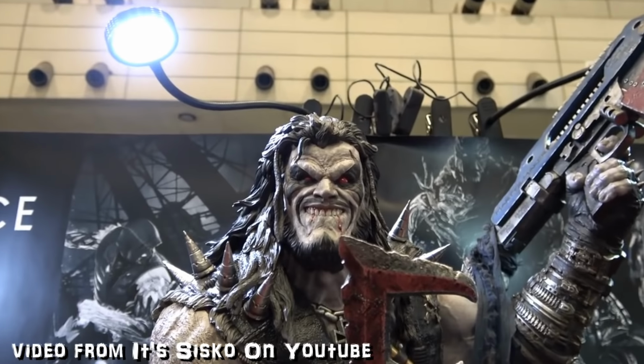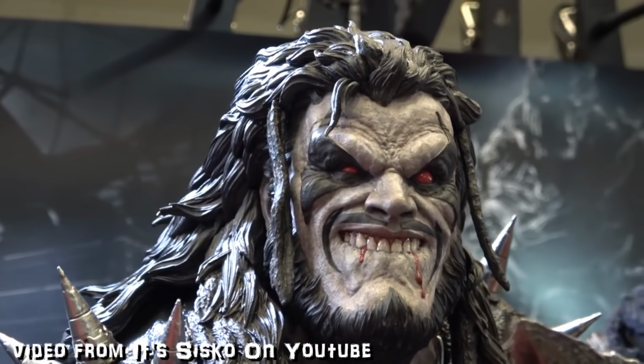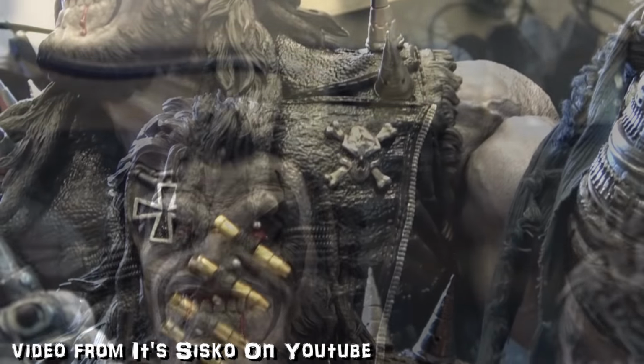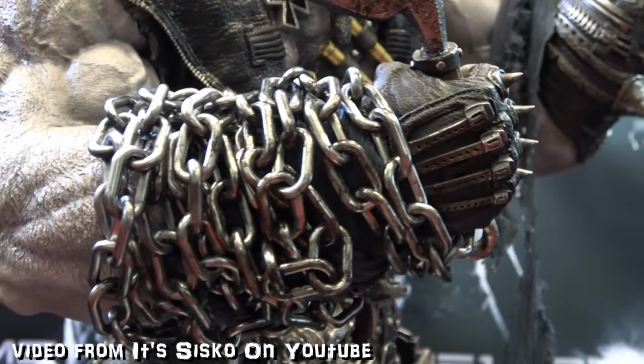So I want to start out with one of my favorite pieces, probably my favorite piece of the entire event, and that is the 1/3 scale Lobo. Now, I'm going to be honest here again, I don't know a lot about the character. I know that there's been other statues done of him, but these photos of him look absolutely amazing. He is, again, 1/3 scale. He's massive. He comes with a dog. He looks really cool. I love that he's biting his lip. It just looks really good.